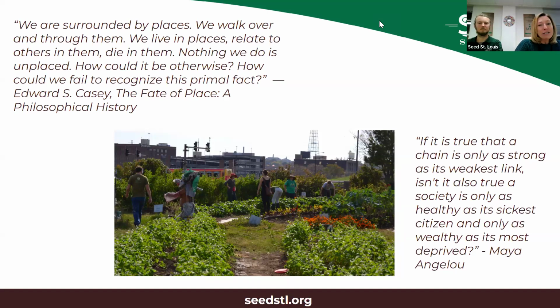And then I also just love this Maya Angelou quote: if it's true that a chain is only as strong as its weakest link, isn't it also true that a society is only as healthy as its sickest citizen and wealthy as its most deprived? I like this because it really highlights community, civic responsibility, and I think it helps us to think about our place in the greater scheme of things. And since place-based education really is intended to have a community impact, help us raise people who will be better stewards of the earth and the community, I like this quote to set the tone.